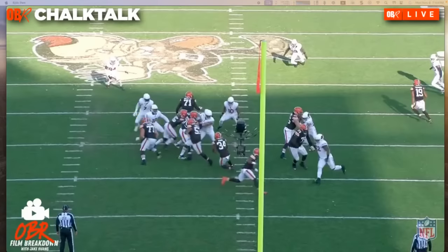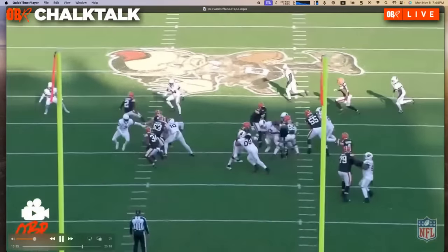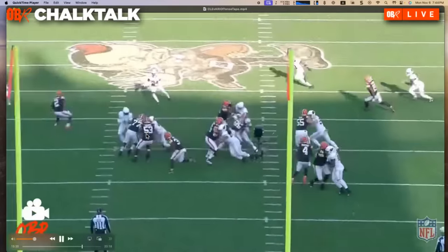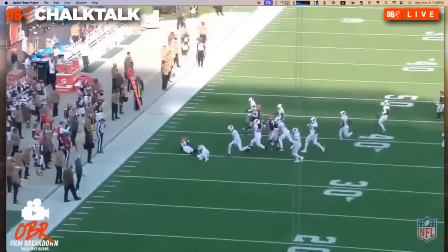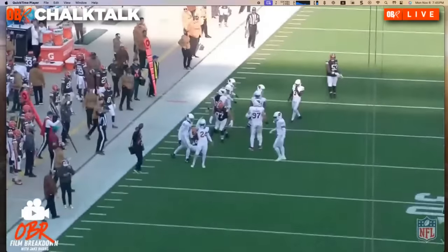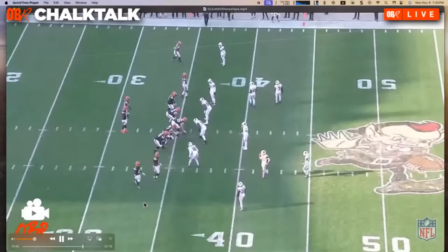That should be the back door. But watch, these 2 are blocking the same guy. Nobody gets on 7, and the play is dead. So just like little details in the run game, 1 player being off, and that's how it goes, right? It's how it goes, but they need to be better there.